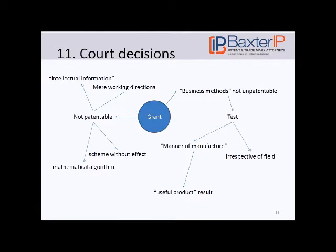So the test is, does it result in something useful? Okay. So Grant went on to say on the left-hand side that things that aren't patentable are things without effect. All right. So mathematical algorithms, mere working directions, pure information.